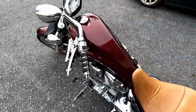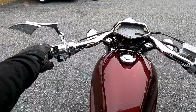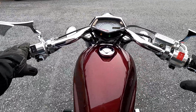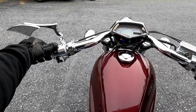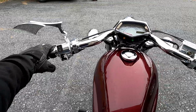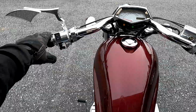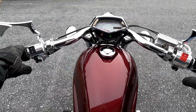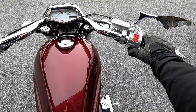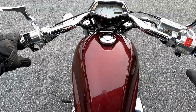Alrighty, so we're going to throw a leg over the bike here. Just go over the layout here. Controls are very simple to access, very easy to understand. On the left side here, you just have your high beam, low beam, left turn signal, right turn signal, push to cancel, horn. And I think this one has an aftermarket horn on it because it's a pretty loud horn. And then on the right side here, you just have your cutoff switch and your starter. And that's it. I mean, very basic setup up here.